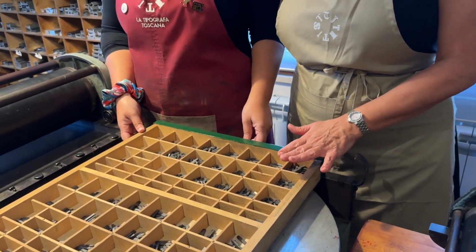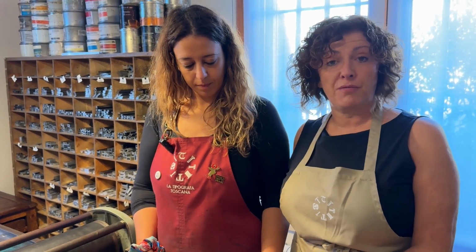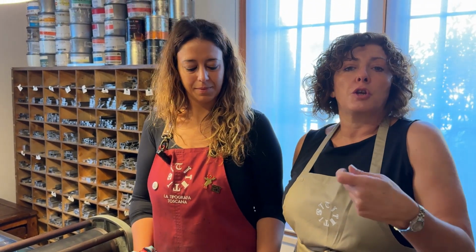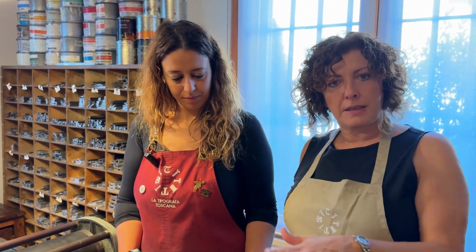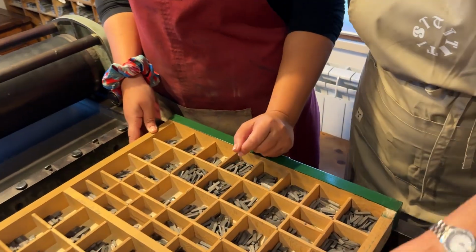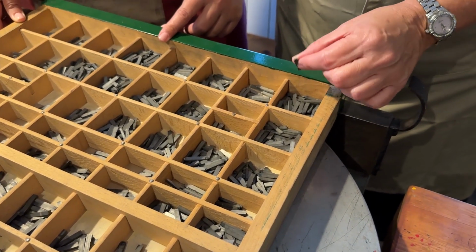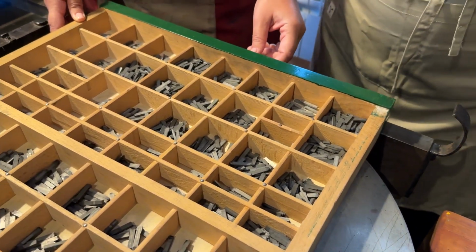Each alphabet comes as a set, and this one that we have right here is a set of alphabet from the 1940s. And so sometimes, because you use them, they sort of get ruined. So sometimes it's not all perfect, doesn't have all the same numbers. So these are all capital A's. These are all smaller A's, because there's more, obviously, because you use more of that. This is so fascinating.